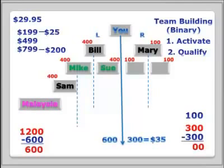Got a question for you. Sam gets credit for those 1 million points, doesn't he, on his left team? Sure. How about Mike? Yes. How about Bill? Yes. See, Malaysia's on Bill's left team, right? See? And you get credit for all of that. Think about that. That's how this business works, everybody.